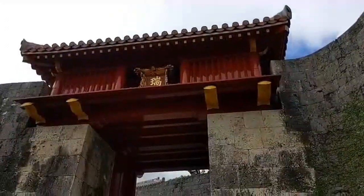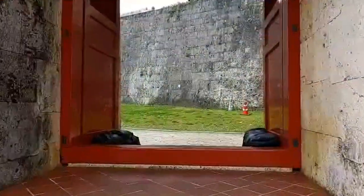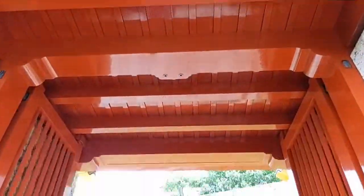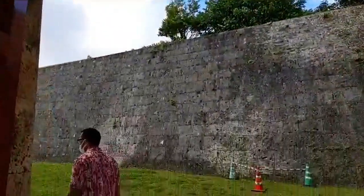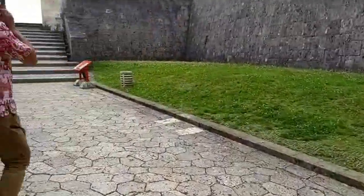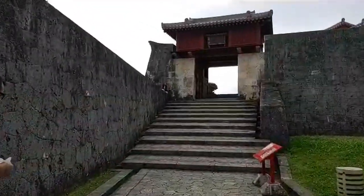And the gate is now looking really, really nice. Yeah, they've done a great job in restoring this. Lacquered everything. Going through here, we feel like we're going into Shuri Castle proper.